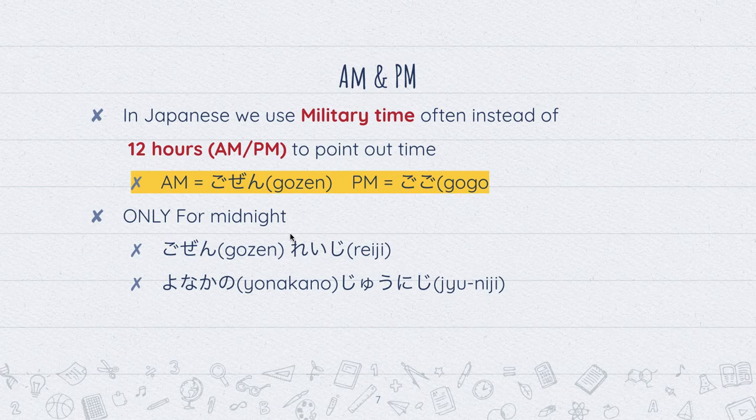There's two ways to say midnight, 12 a.m. in Japanese. The first one is 午前0時. And the other way to say is 夜中の12時. Basically, the first one says it's 0 a.m., and then the second one says it's 12 a.m. So, as I mentioned, we use the military system, so we also use the number 0 instead of 12.